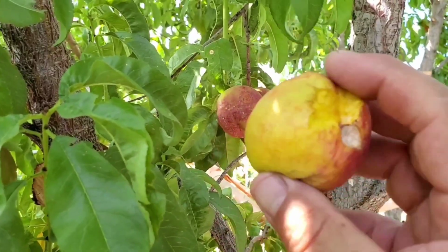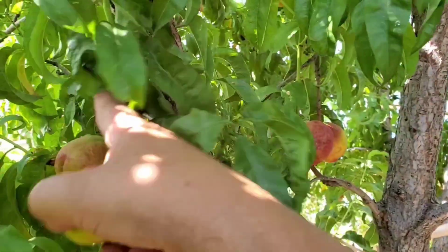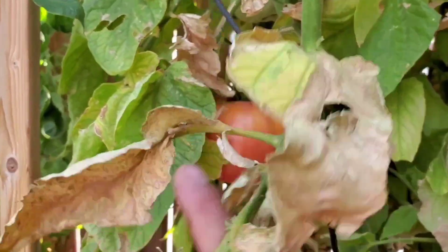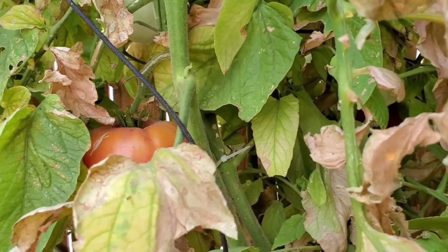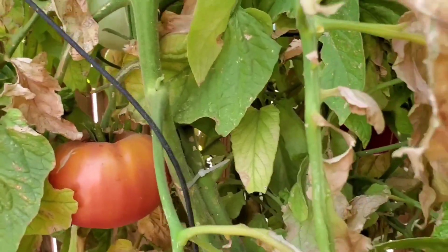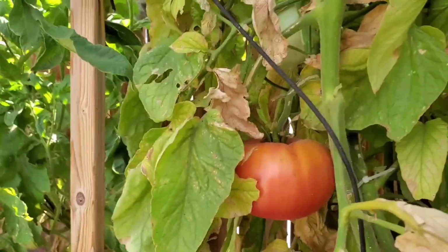And look at this. This is what I'm talking about. The birds are already getting to them, but it's okay. I don't mind sharing. I must be crazy trying to record this video under 110 right now Fahrenheit. But I'm using an umbrella, so I really hope my neighbors don't think I'm too crazy.